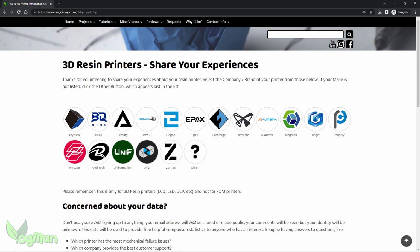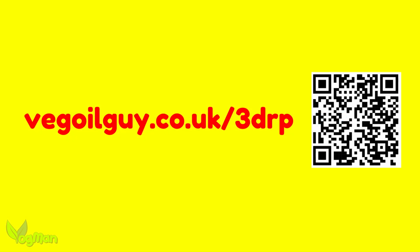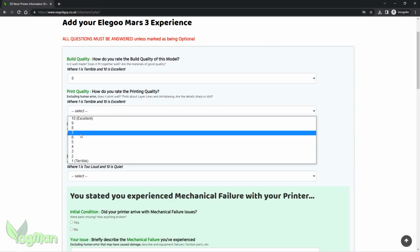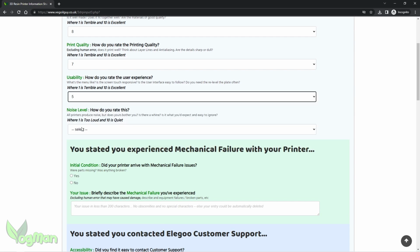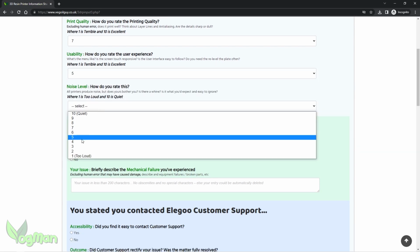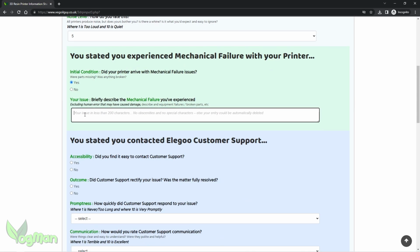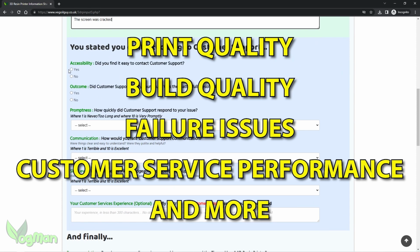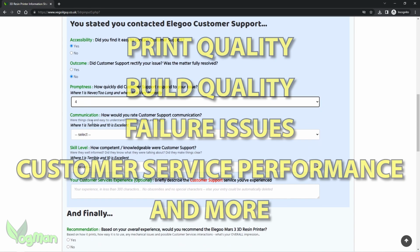If you've owned a 3D resin printer, I want you to please visit this website and complete the following online form. It should only take a couple of minutes, and you're not signing up for anything. No nasty newsletters or what have you. This is purely about collecting data that will eventually benefit us all. Data that will allow us to answer the questions I asked at the beginning of this video, and more besides.